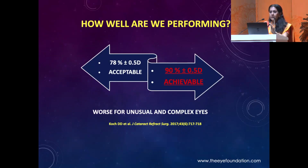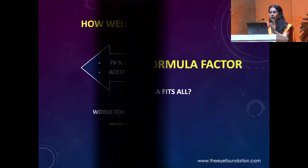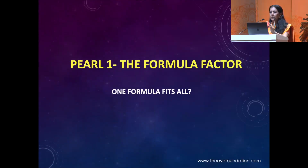The worst thing is that if you use an older generation formula, you might get away with it in normal eyes, but it becomes challenging in those unusual eyes, like eyes with a large axial length or a very short eye, or if it is a post-refractive surgery eye or a keratoconic eye. So the first pearl is the formula factor.